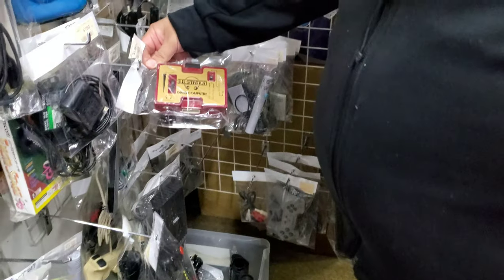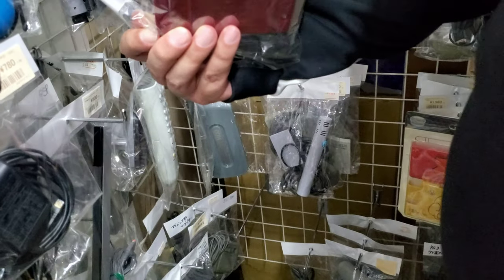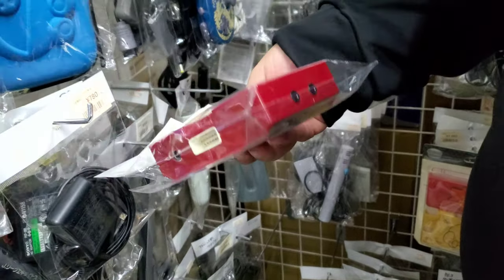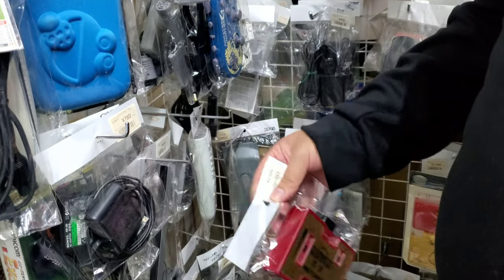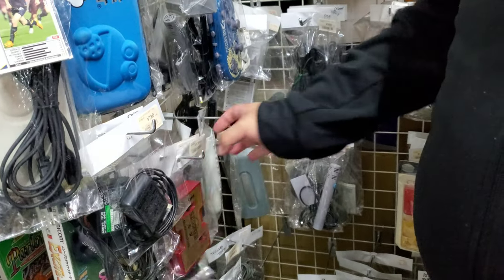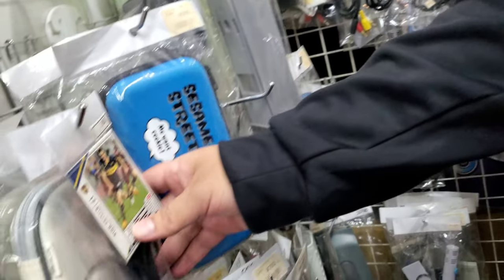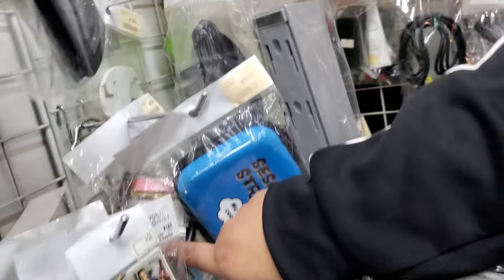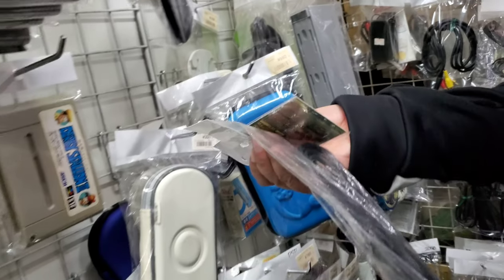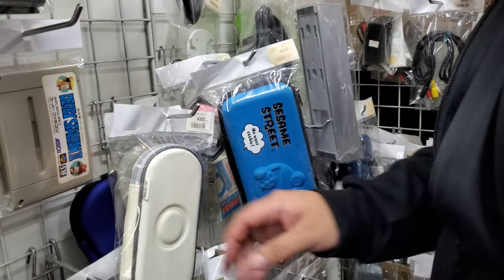For Famicom, I'm not sure what this is. SD Station. You get to put on a recorder. I don't know. That's a cool peripheral I've never seen before. Sesame Street. Some stuff varies. Look, here's a Game Boy N64 thing for $500. But there's another one over there for $200, which is super cheap. If you have a Poly Mega, that'll come in handy soon.